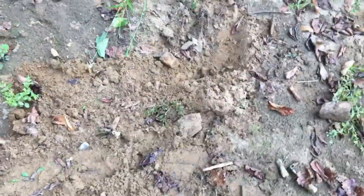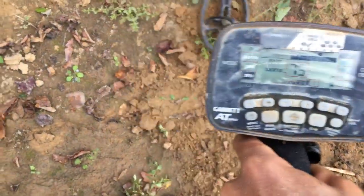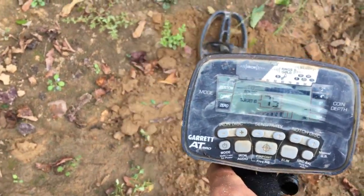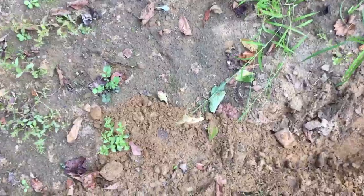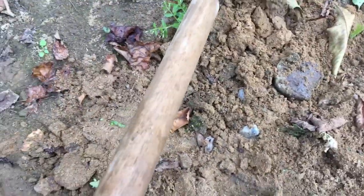But I thought I would do it because we have gotten a couple of targets here. And this one kind of has a little squeak to it. It's a little higher than the mini ball. I was thinking maybe it might be a cast eye button. I'm not sure. Let's see if we can maybe dig it out. My pinpointer's over in the boat. But that mini ball came right out, so hopefully this will too. We'll be able to find it.